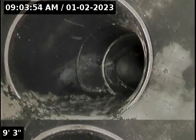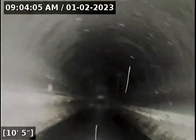All right, I'm going to go ahead and zero out my foot counter here. Purpose of this inspection is to determine the overall condition and serviceability of the sewer lateral for this property to the city main.